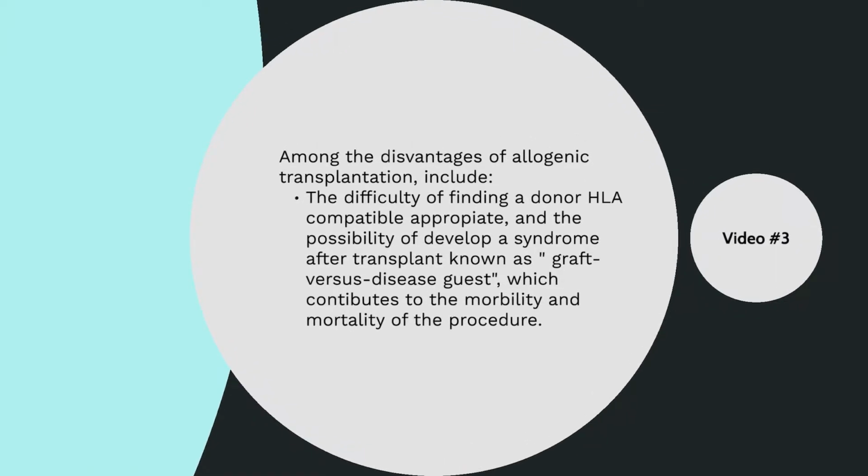Cons. Among the disadvantages of allogeneic transplantation are the difficulty of finding an appropriate HLA-compatible donor and the possibility of developing a syndrome after transplant known as graft-versus-host disease, which contributes to the morbidity and mortality of the procedure.